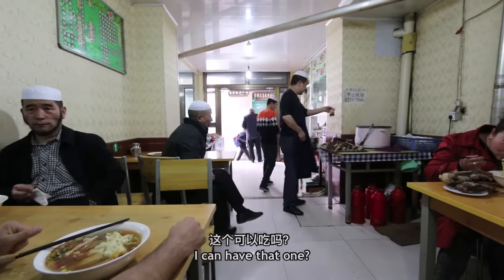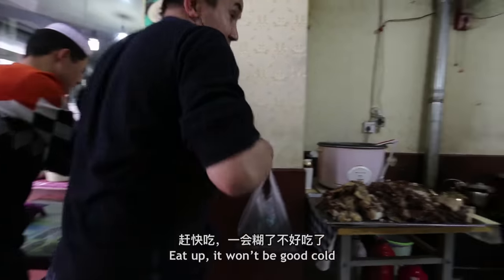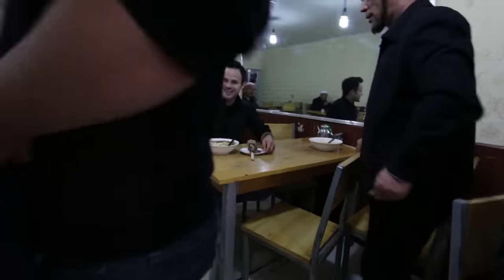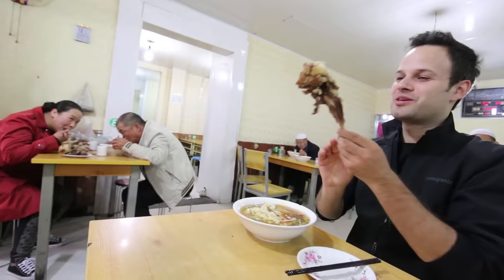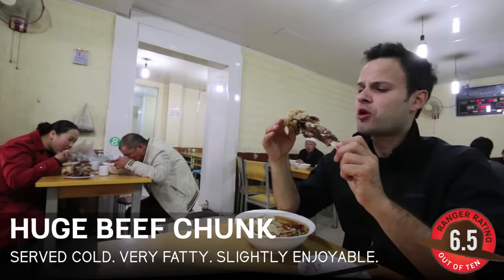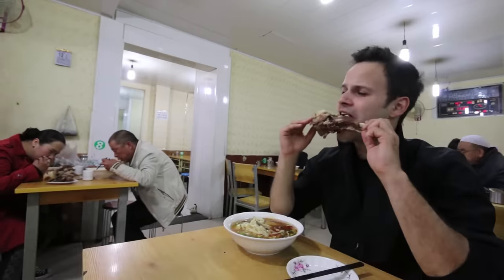We're gonna get some of that. Oh, look at that. That looks really fatty, actually. But we're gonna start off with the beef. Tender. Quite fatty. Original flavor, slightly salted.